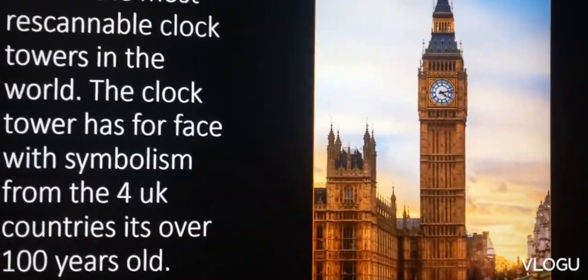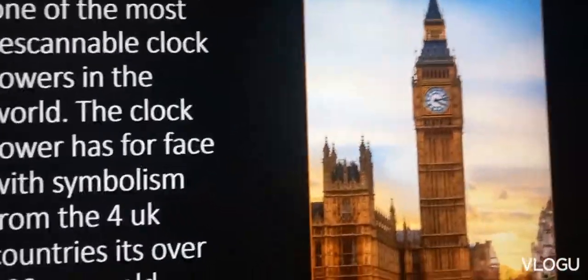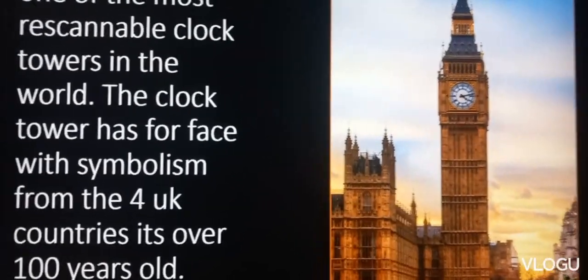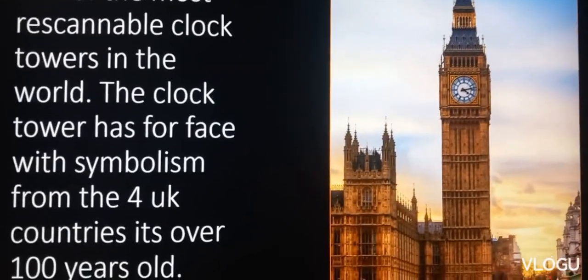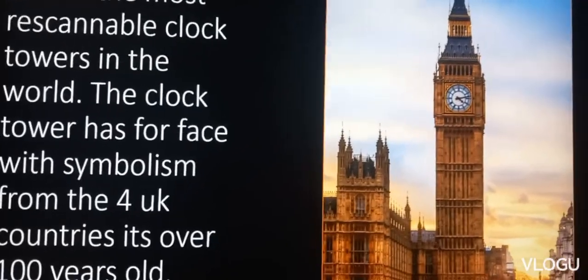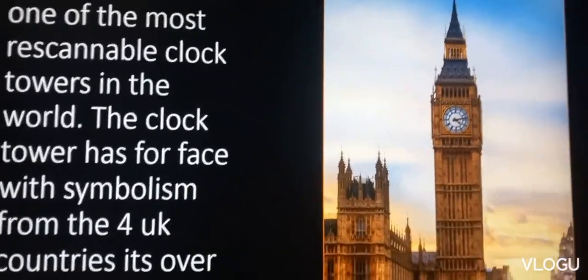A massive big tall tower, and obviously it's one of the most recognisable for having 4 clock tower faces. Most big clock towers only have 1 face, maybe 2. But this one has 4 with a massive big bell, and when it hits 1 o'clock, 2 o'clock, 3 o'clock, it chimes that many times. So 1 o'clock, chime 1 time, 2 o'clock, chimes 2 times. And yep, there you have it.